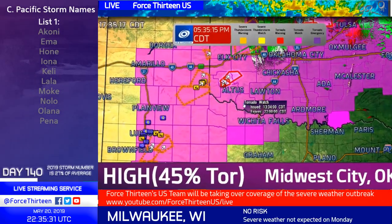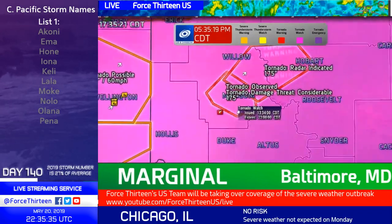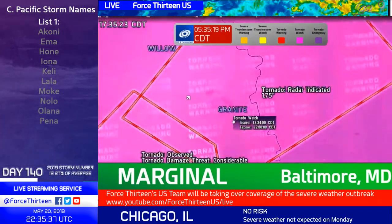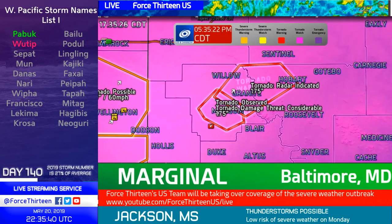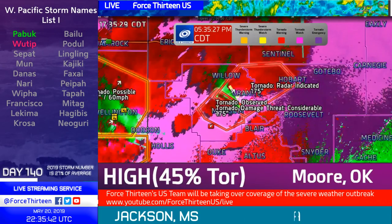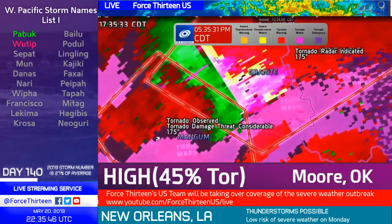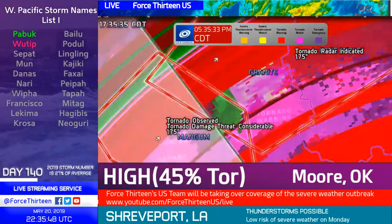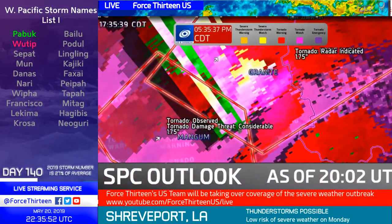Back to the particularly dangerous situation here that we do have. No longer that. It's now radar indicated. Yeah, it is, I just saw that. So this is no longer a particularly dangerous situation, but I'm going to take a look at velocity and see what we see. Still strong velocity. My velocity is glitching out quite a bit. Still very strong velocity. Still an extremely strong hook echo.